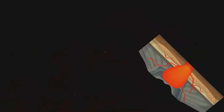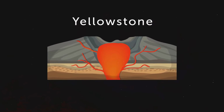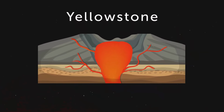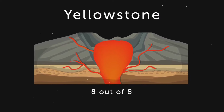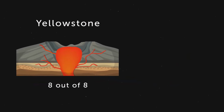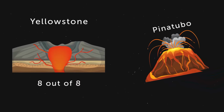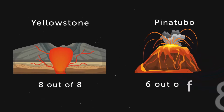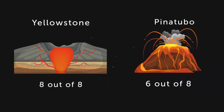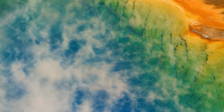On top of that, Yellowstone has the status of an active volcano, and its volcanic explosivity index, yes, there is one, is 8 out of 8. Such a high number means that if this volcano erupted, it would be an apocalyptic event. To put it into perspective, the eruption of Pinatubo in the Philippines in 1991, which is considered the most powerful in living memory, was given a mere 6 on the volcanic explosivity index. Ha, loser.